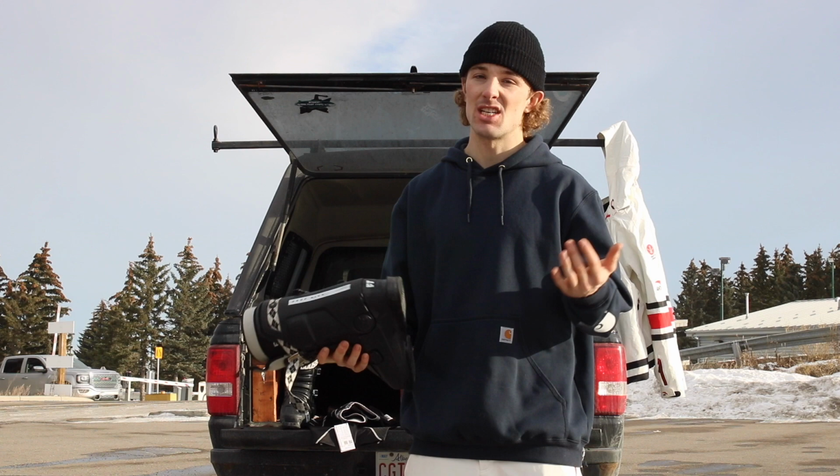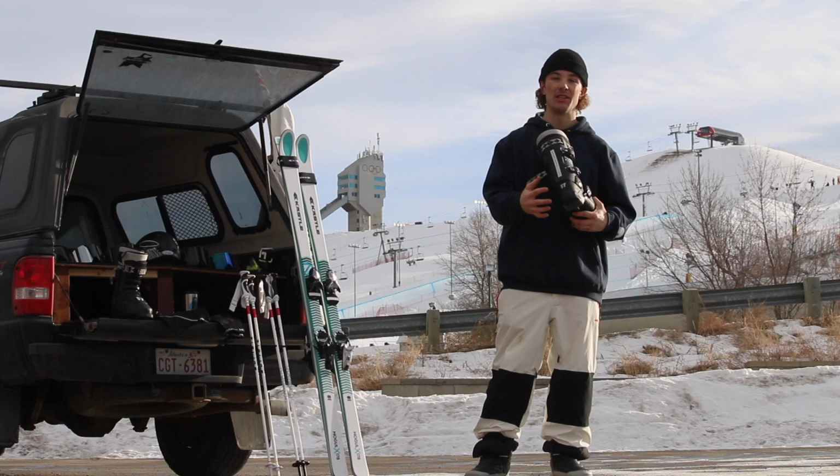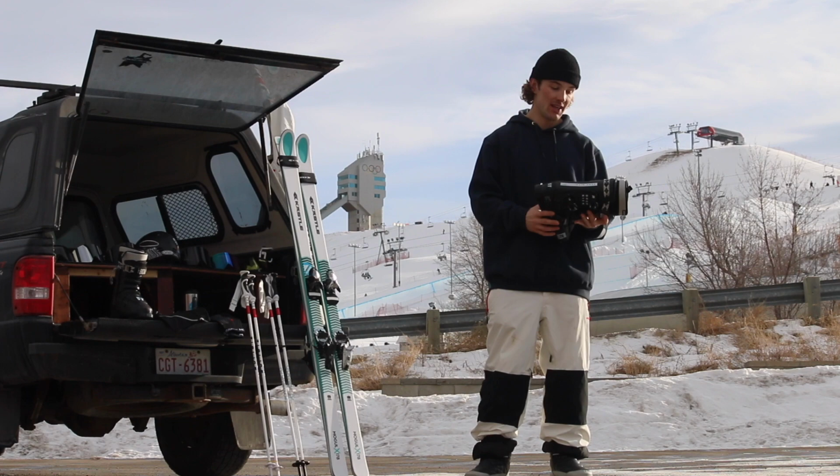I've just been skiing with the thinner shim because they actually stay in and I can keep both my boots feeling the exact same. I found it super easy to get used to. I made that change like a week before Ruka, so it was pretty easy for me to get used to. Yeah, so running the thinner shims this year.